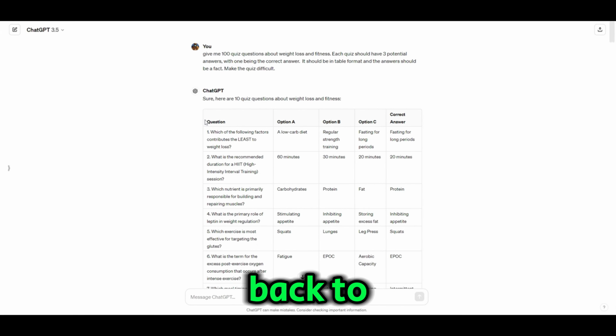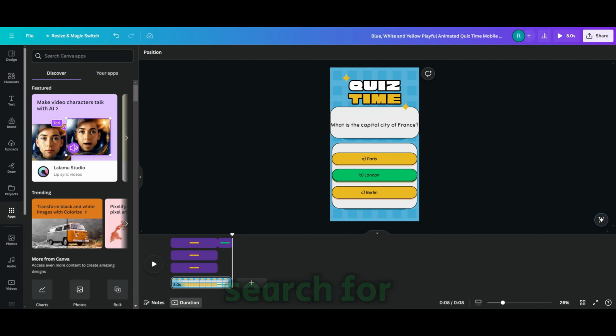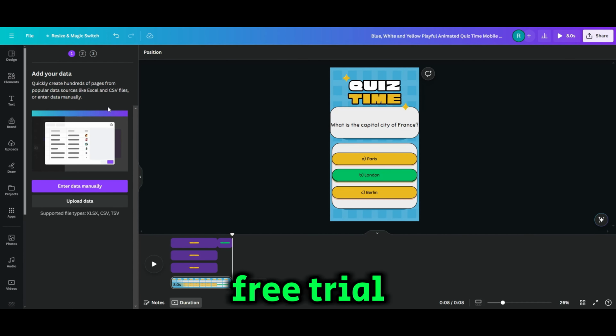It's time to get back to our friend ChatGPT. Copy the first 10 questions and head back over to Canva. Go to the sidebar and click on Apps. Search for Bulk. Click on Bulk Create. I think this is a Canva Pro feature, but Canva normally offers a 30-day free trial to new accounts.